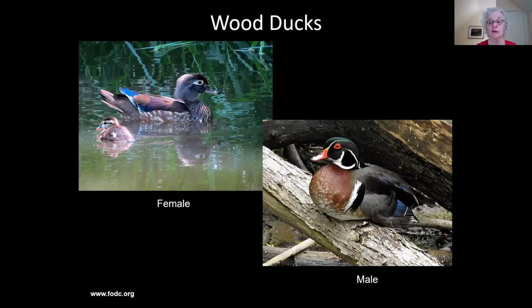Do they stand on the roof and flip in the hole, or take a flying start and just fly into the hole? Something I want to see. If any of you know the answer, let me know, because it's a mystery to me. Here we're showing a female wood duck with one duckling. The male wood duck does his job and then has nothing whatsoever to do with the family after that.